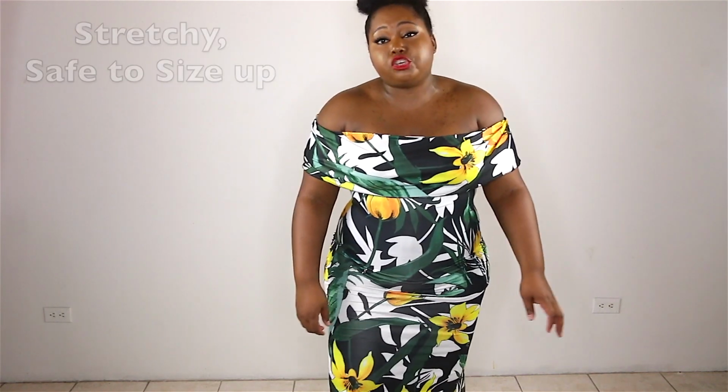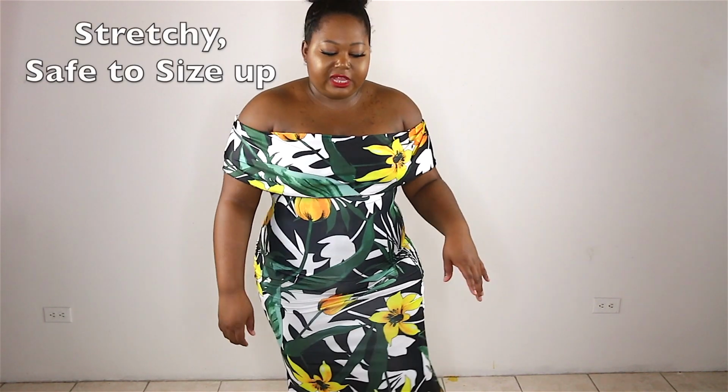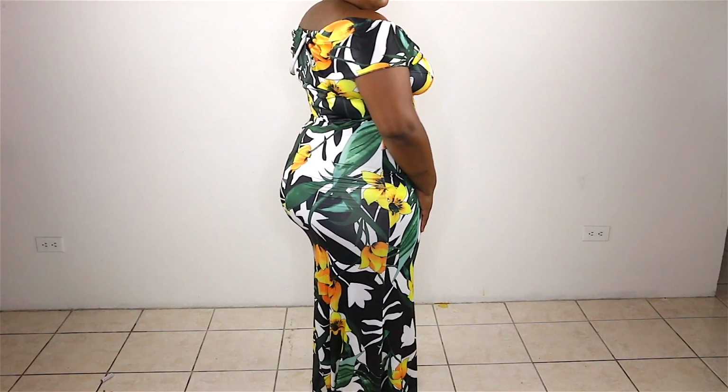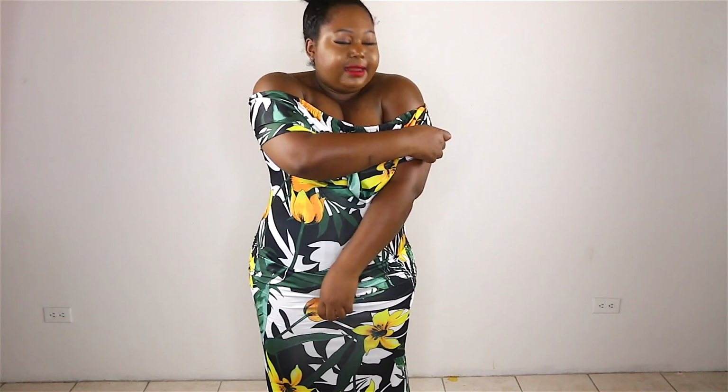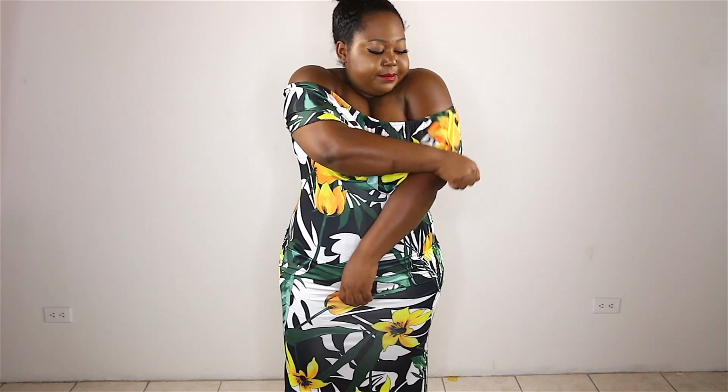Okay guys, so we've got another off the shoulder one. This one is a dress and it fits really nice. This one goes all the way to the floor. It's not dragging too much, but I'm gonna show you just how much to the floor it hits in a little bit. But yeah, I like this one. It's stretchy, it does fit. I do wish that the front flounce was a little bit more loose. Like, I wish I got a little bit more fabric for it. You know what I mean? Like, I wish it was just a little bit more flowy than it is, but that's okay.